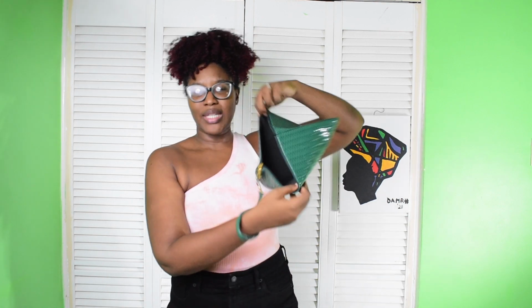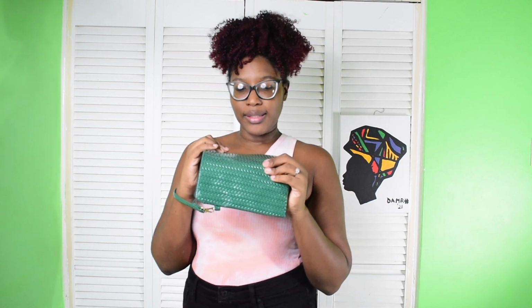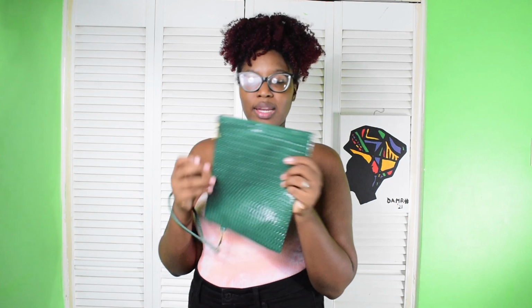It has a lot of space in there, but it doesn't have any extra pocket or anything like that. So it can definitely hold more than your purse and your phone and your lip gloss, maybe something else. And it is embossed, so it has a kind of patent or shiny feel. So I did also get this clutch.